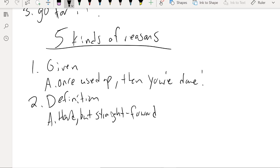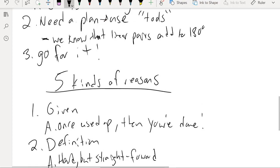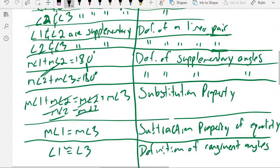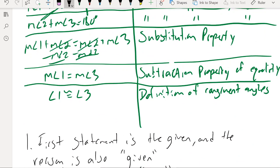Okay, hard but straightforward. Meaning you know it. If you know it, then you just say it. That's it. You just know it and then you say it. Okay? Then we get into kind of the meat of high school geometry. Lots of properties. Okay? Lots of properties.